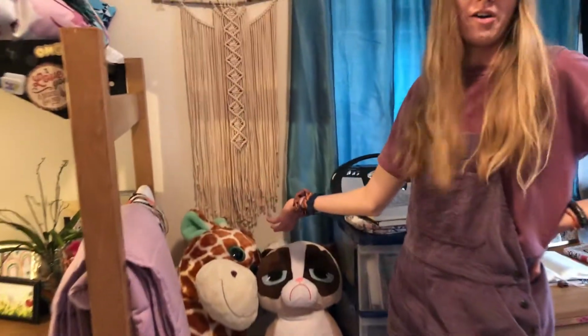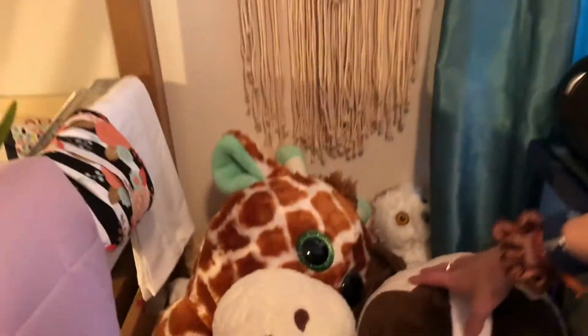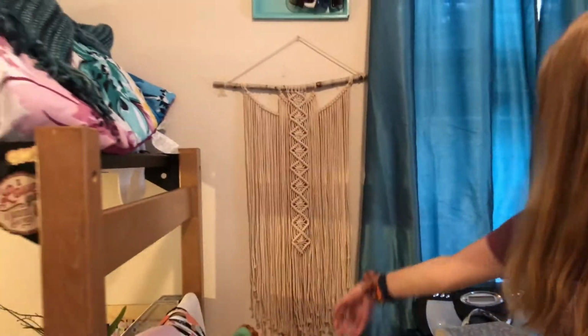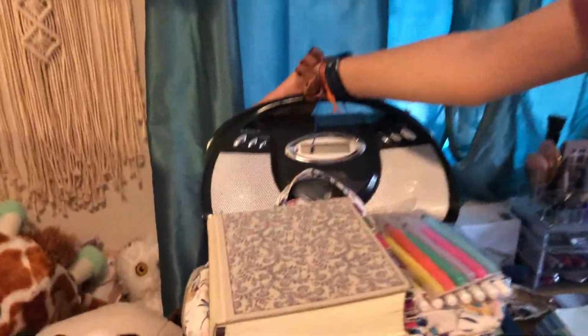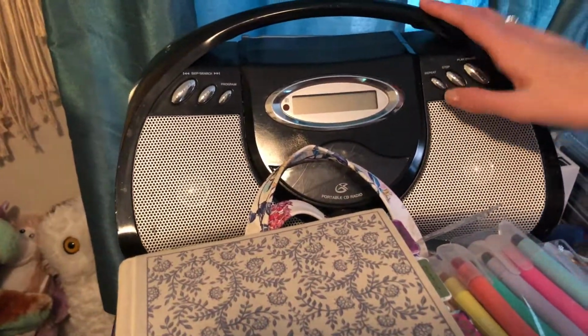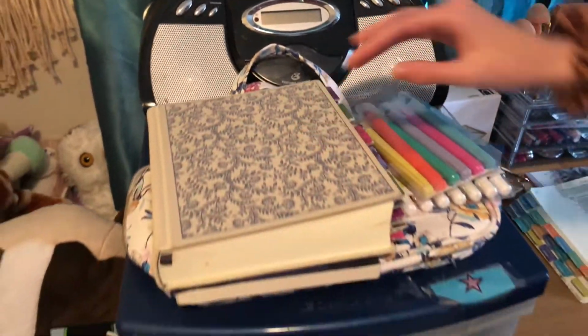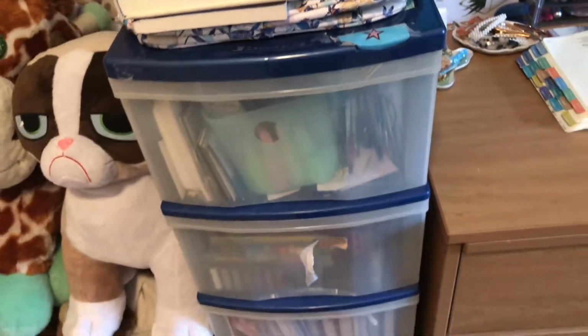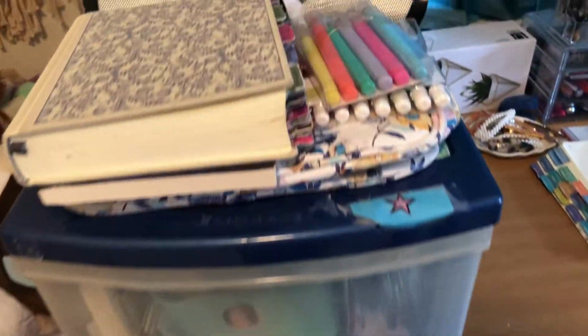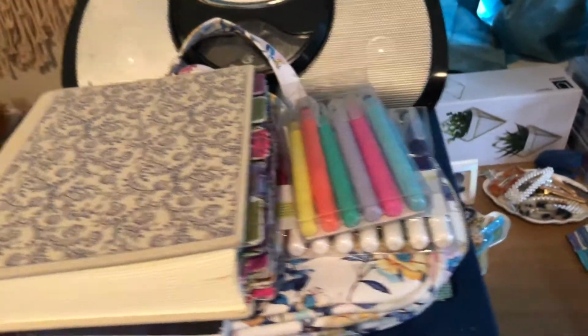Directly next to my loft, I have this super cute stuffed animal corner, and I also have this really pretty macrame wall hanging. Next to that, I have this CD player radio. Yes, I'm old school. Do I use it that often? No. But then I also have Bible number 1, some Bible journaling supplies, and this whole container storage thing full of art supplies and CDs.